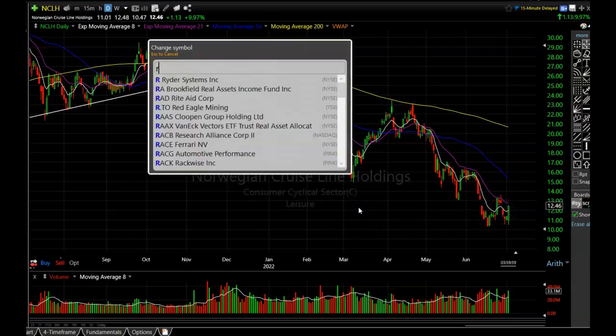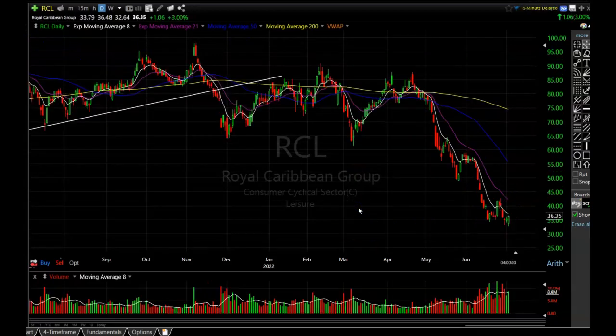The other one I want to show you is Royal Caribbean. See, Royal Caribbean not as strong as Norwegian Cruise Lines. That's why I was looking at Norwegian Cruise Lines rather than Carnival. Even though I own Carnival stock, I was looking at Norwegian with options just because I thought it looked like they had some stronger buying going on with Norwegian Cruise Lines. But Royal Caribbean looks like it's bottoming as well.